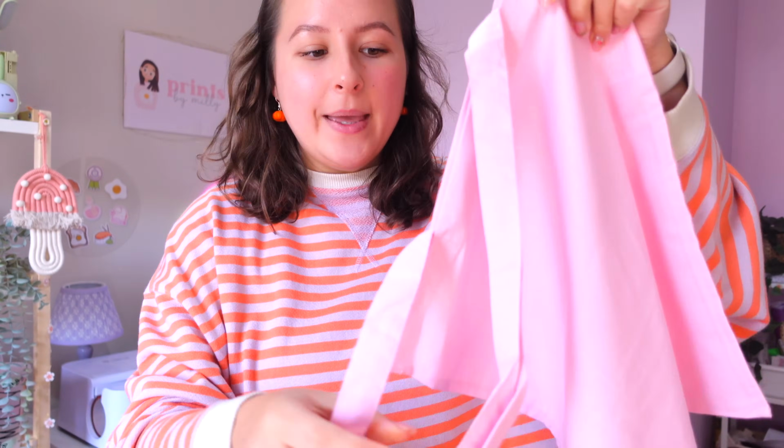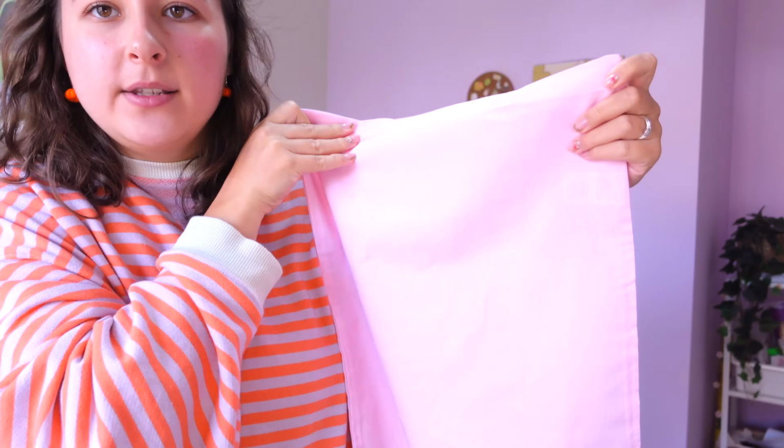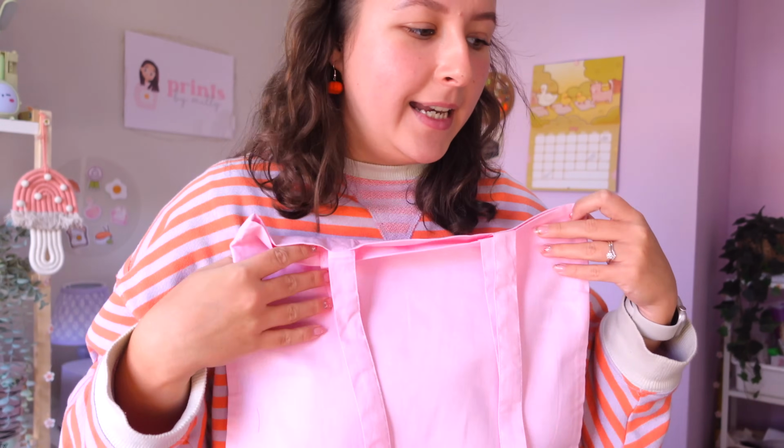And then the tote bag is this gorgeous baby pink colour. How cute is that? It's actually a lot brighter in person. The camera's washing it out a little bit. Maybe if I go a bit further back it'll look more accurate. But yeah, that's the colour of tote, and that's going to have the just winging it design on.